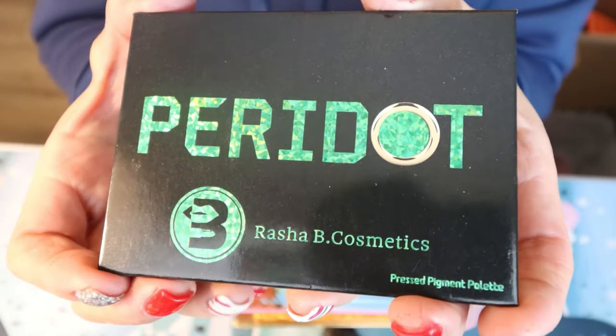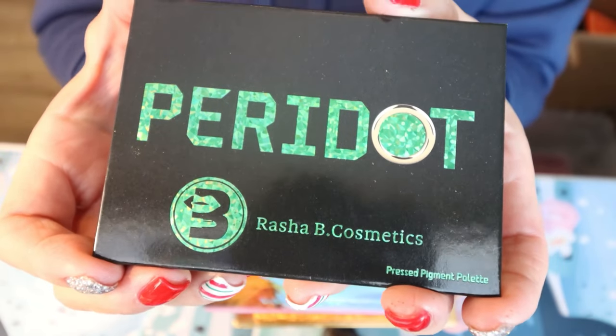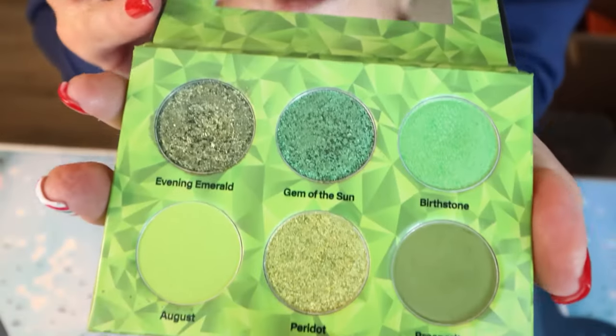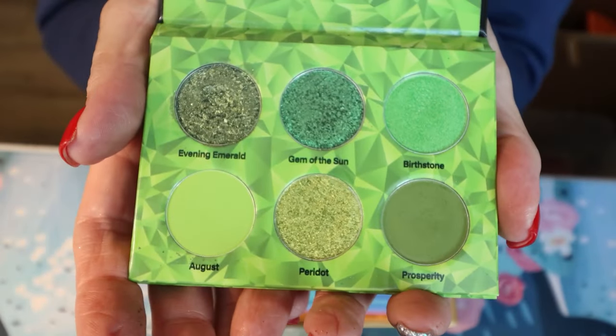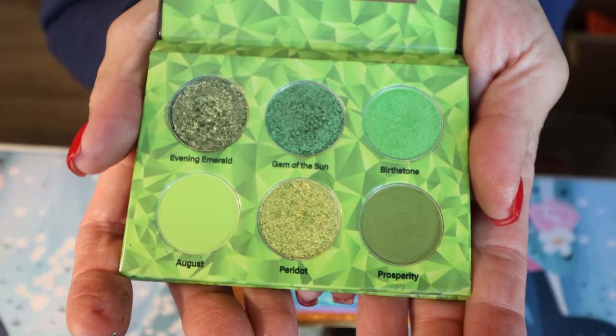Now let's move into Rasha B Cosmetics, which is a brand I discovered this year in subscription boxes. And I love this brand so much. First is the little Peridot palette, which is kind of a monochromatic green palette. Her formula of mattes and shimmers is exceptional. I'm 100% keeping this one.